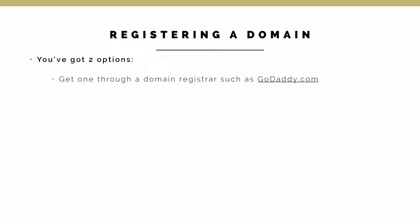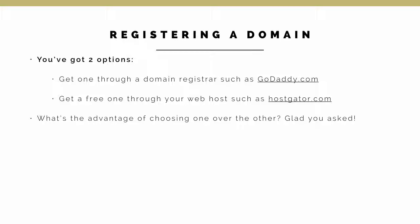Now, it is also possible to purchase your domain names through your web hosting, such as HostGator or Bluehost. And typically, they'll offer you a free domain name when you sign up for their hosting account. But I don't like to do this, and I'll tell you why. There are arguments for and against each option, whether you should just go ahead and get your domain name with your hosting or have it separate.